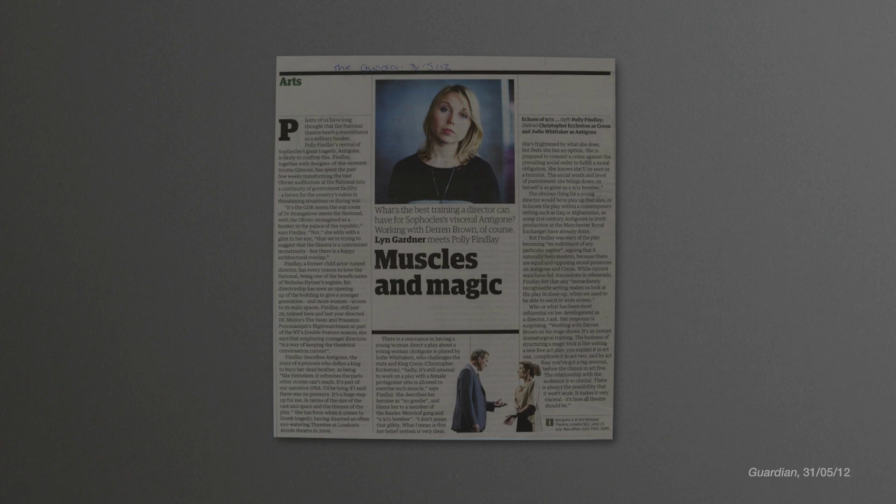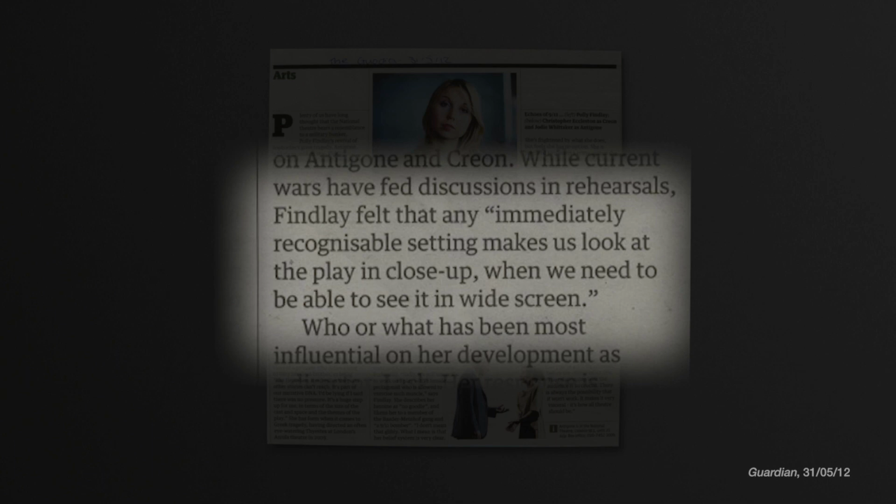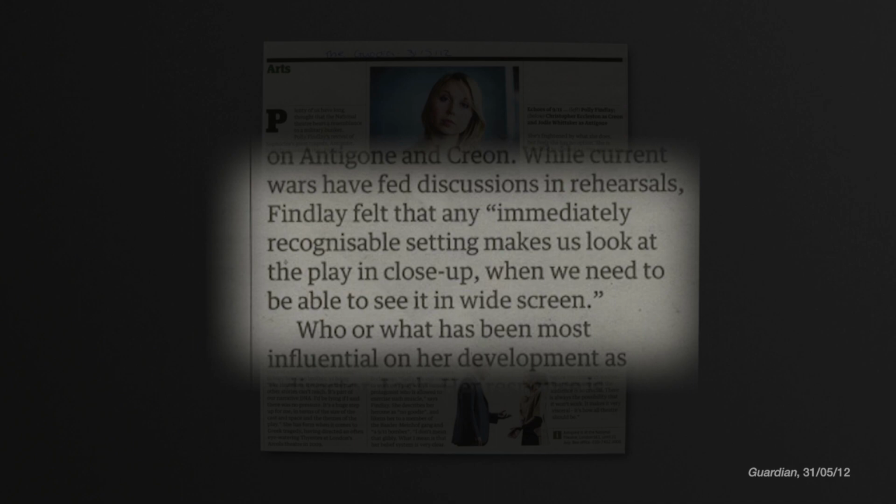While some elements of the staging were very contemporary, there were other elements that located the action of the play a little further back in history. In an interview, Polly Findlay talks about wanting to create a more indeterminate setting. She says, "Any immediately recognisable setting makes us look at the play in close-up when we need to be able to see it in widescreen."